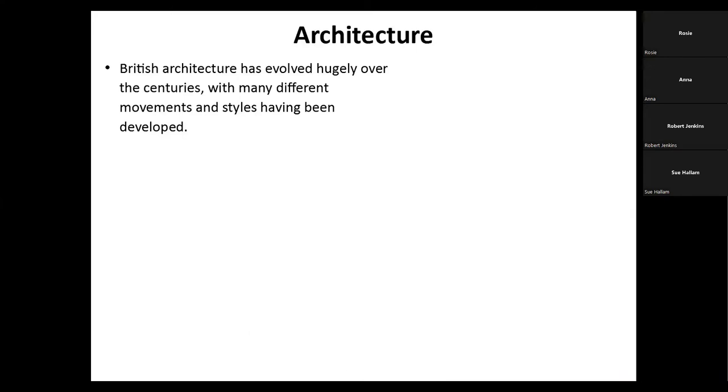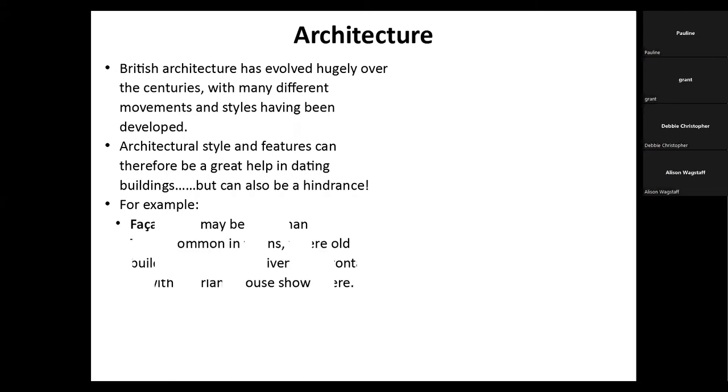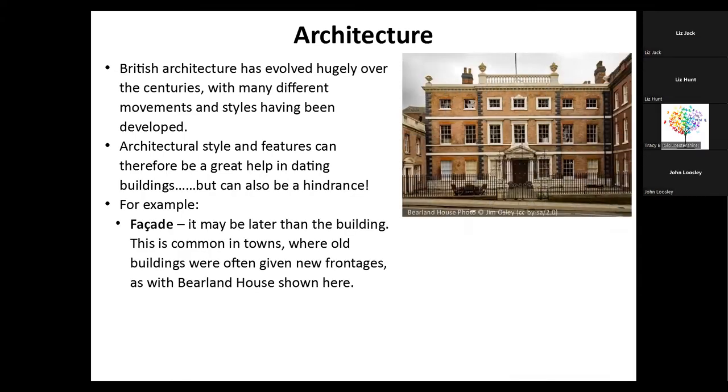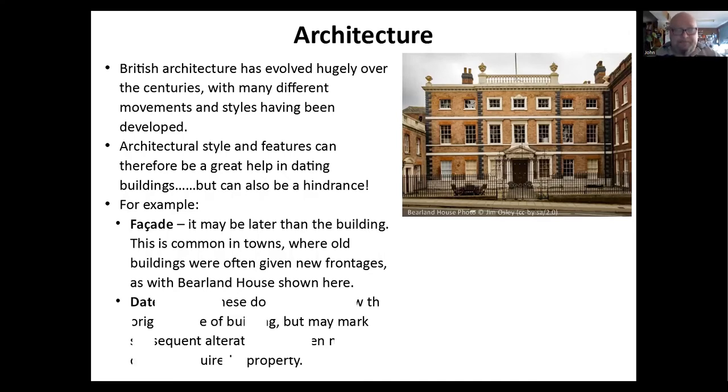British architecture has evolved hugely over the years, and I'm just going to go through a few quick slides telling you about it. The styles and features in architecture can be a great help, but they can also be a massive hindrance. The first thing is the facade of the building. It may actually be later than the building itself. This is very common in towns, especially where old buildings were given new frontages. This is the case with Berlin's house in Gloucester here. It's an older property, but they've got this new Regency front on it.